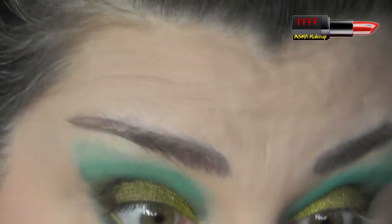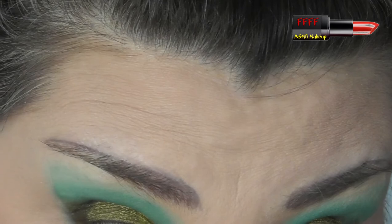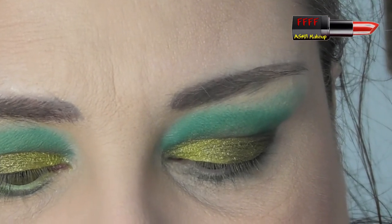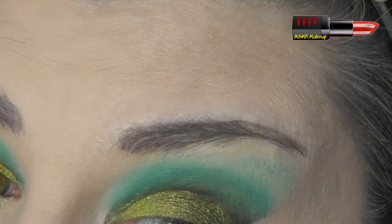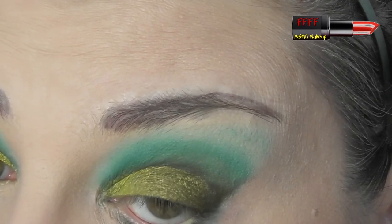Let me just grab a clean, dry cotton pad and try and soak up some of the watering that my eye apparently wants to do immediately. Marvellous. Don't pull the thing too far out because it is quite soft, so only sort of wind up as far as you need to.